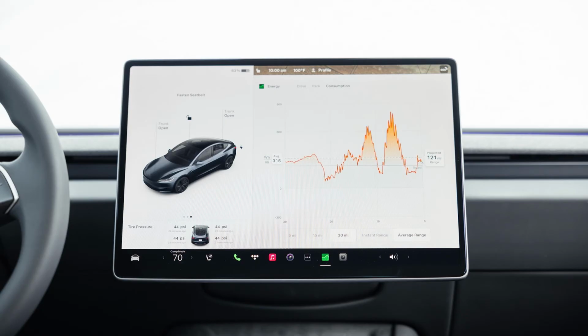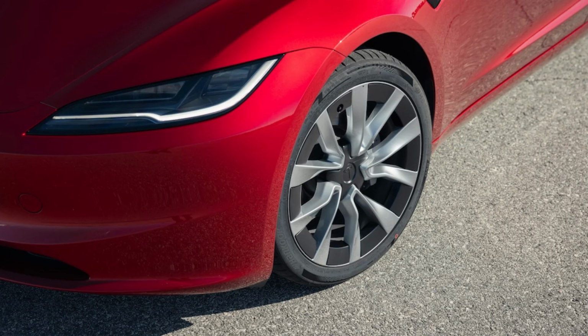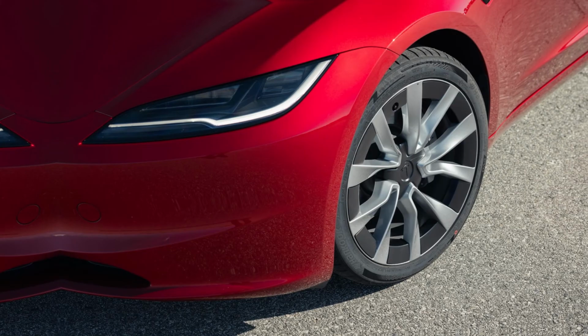Critically, you can use them while the car is moving, unlike the same functions on the front screen that only work when the vehicle is parked. Sometime after the car goes on sale, Tesla will push an OTA update that allows gaming from the rear screen like you can already do on the front screen.